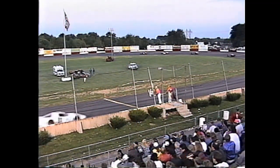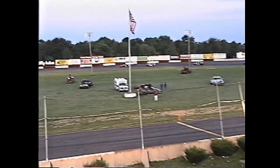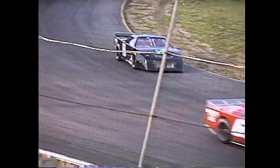Tim Ice is second. Third goes to Danny Eaves. Fourth, Mike Stacy. And fifth, Terry Humphrey. So Mitchell has one Trophy Dash victory this season, one feature win, and now to go with it, a heat race triumph.